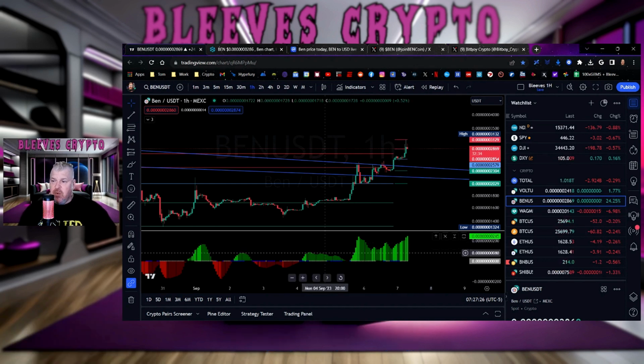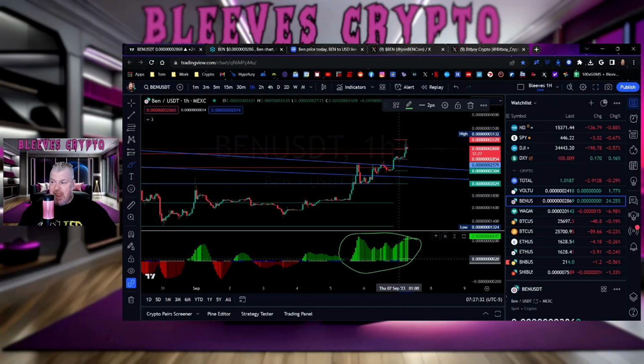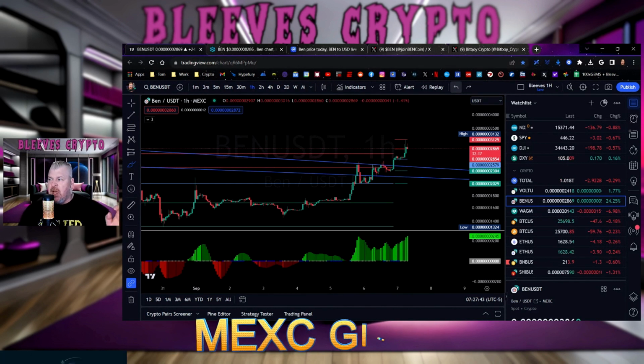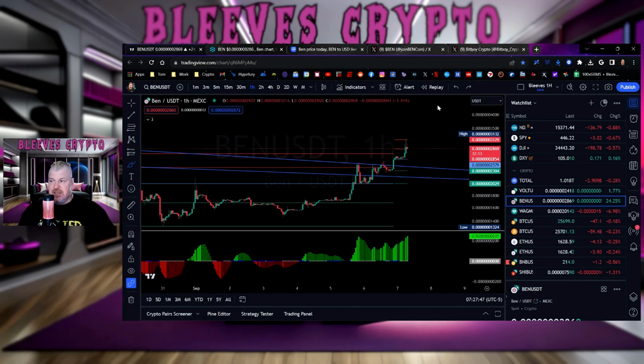And as you can see right here, we've seen a lot of continued enthusiasm for Bencoin. And right here, you've got the gray, which is telling you this is your buy time right now. So still in a buy zone, which is a very good sign, a very nice sign. Hopefully it continues and maintains that way, and we continue to see some of that push.